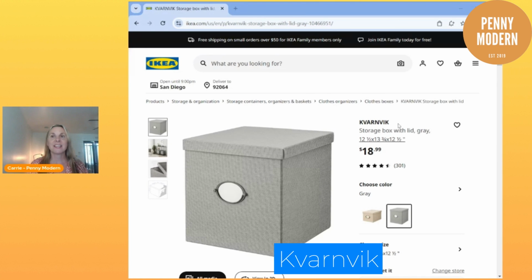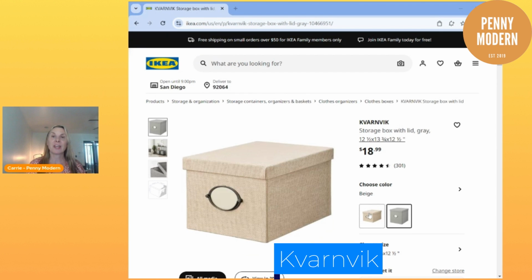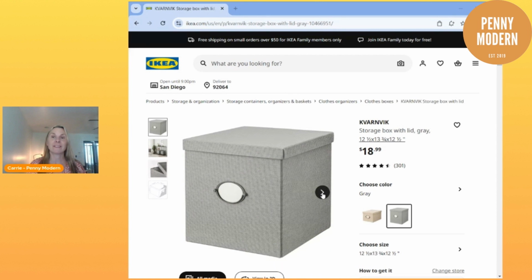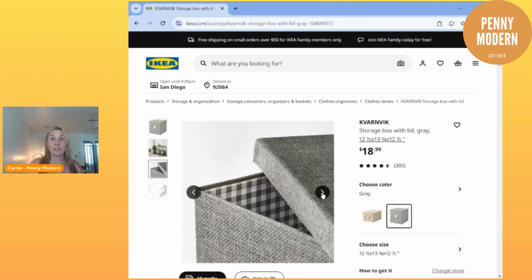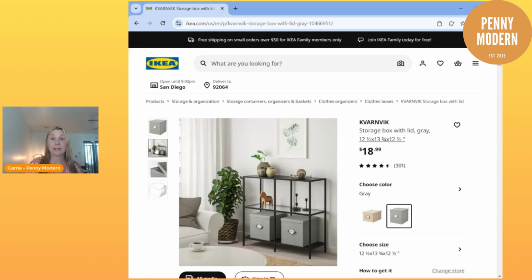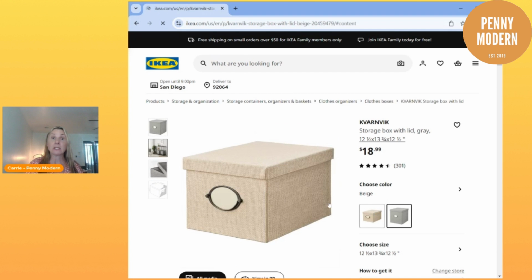Next up is the Kavarnvik storage box with lid, and there's a gray or a beige color, and these will literally go with everything, guys. This is only $18.99, and you can see here they have them in here. You could put them in the living room. You could hide toys. You could hide magazines or something in the living room if you have a shelf. You can use it in an office. You can put it in a kid's room. Like literally you could put these anywhere.